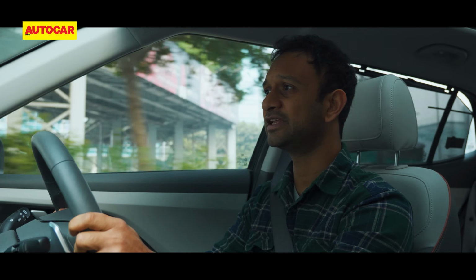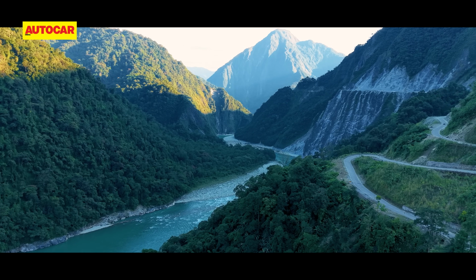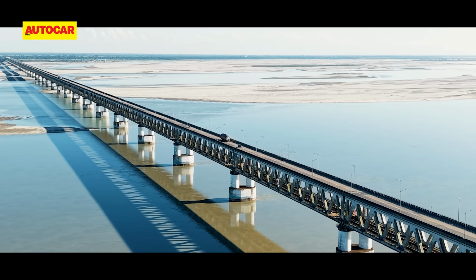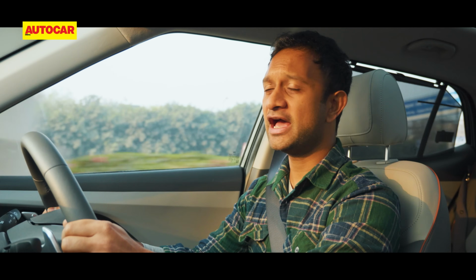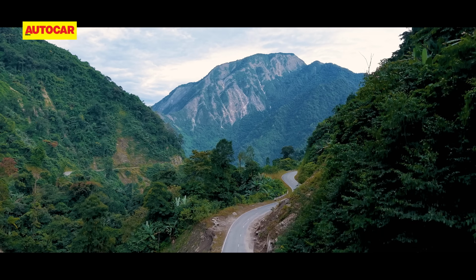With Jay having completed the frigid north, it's now my turn to take the wheel of our Creta and point it east. My destination, the easternmost frontier of Kibithu. Along the way, I'll pass the breathtaking wetlands and lush green forests of the northeast, drive alongside the mighty Brahmaputra river, past some of the most exciting infrastructure projects in the country, and when we end up at the border, the most picturesque war memorial awaits us. This should be fun.